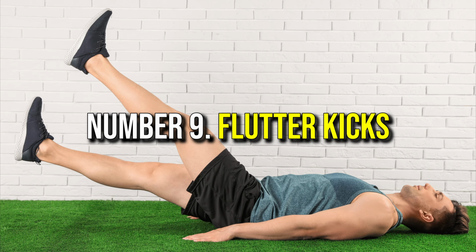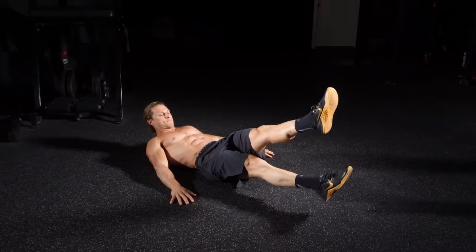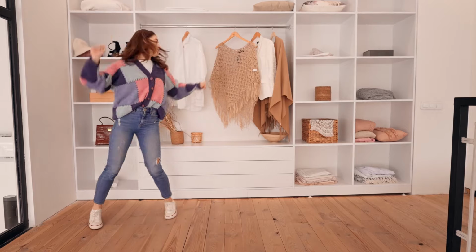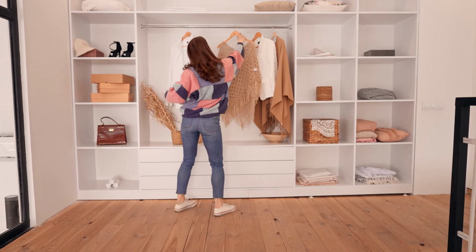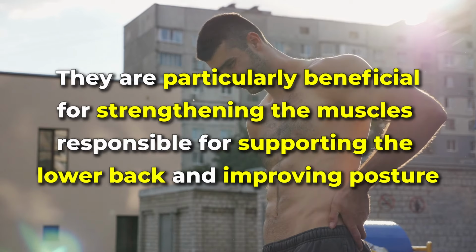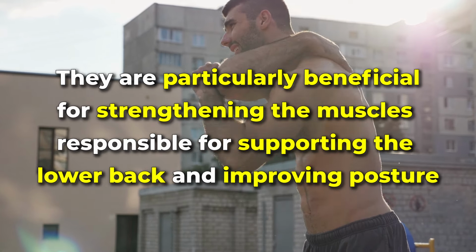Number 9. Flutter kicks. This simple yet effective movement not only engages the lower abs, but also activates the hip flexors and helps improve overall core stability. They are particularly beneficial for strengthening the muscles responsible for supporting the lower back and improving posture.